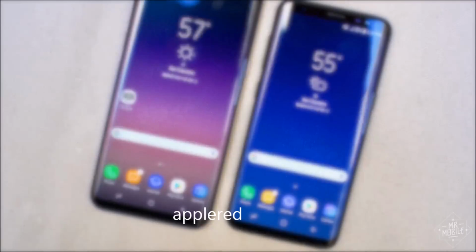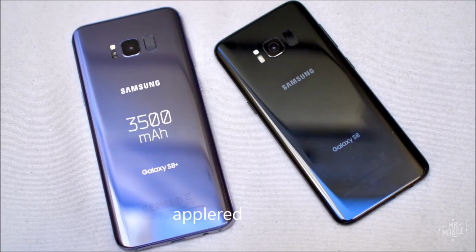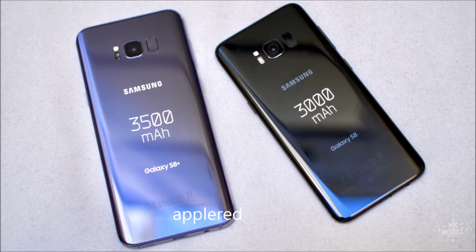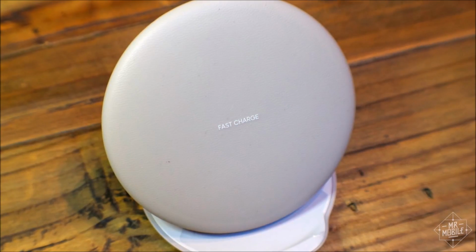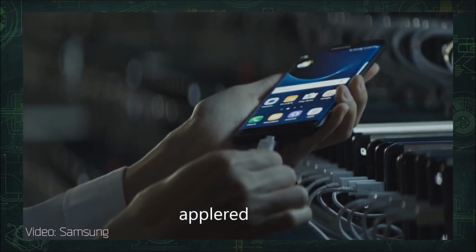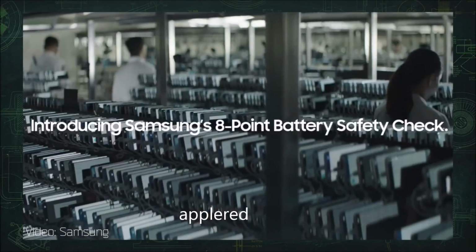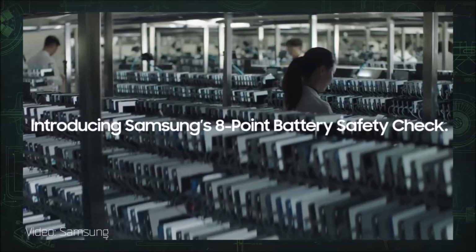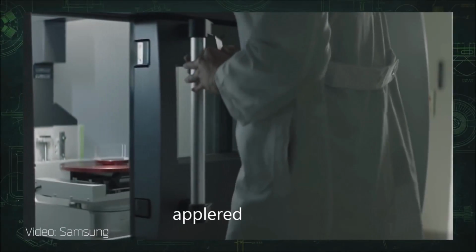You'll sacrifice battery capacity in the move, though, about 15% of it going from S8 Plus to S8. In that case, the wireless charging and fast charging will come in handy, each of which returns this year. And while we're talking batteries, yes, Samsung made clear that the S8's power pack is subject to the new 8-point safety check devised in the wake of the Note 7.